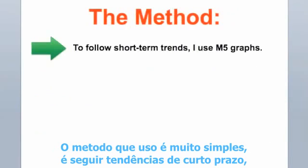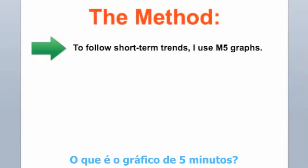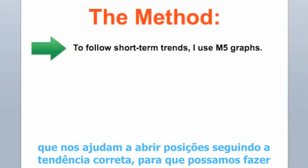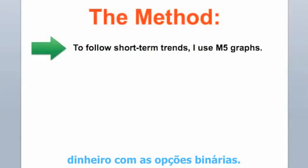The method I use is very simple. To follow short-term trends, I use M5 graphs. What are M5 graphs? They're graphs where each bar represents 5 minutes, and I'll give you real-time graphs, which will help us open positions following the correct trend so we can make money out of binary options.